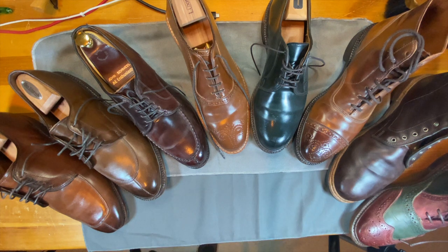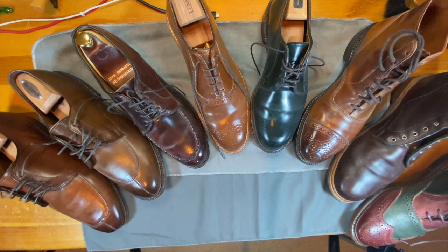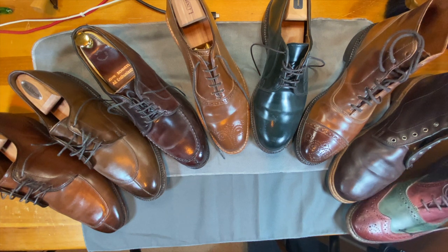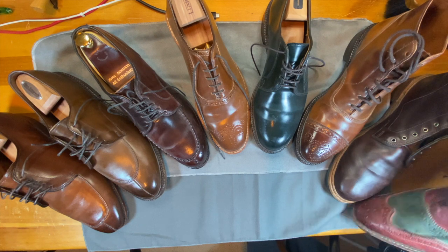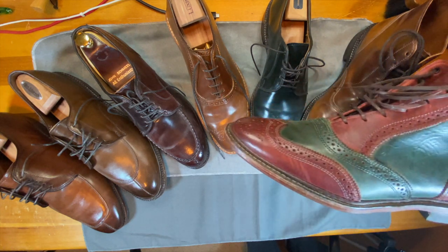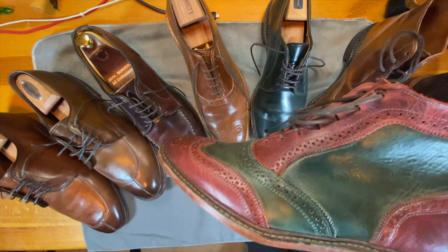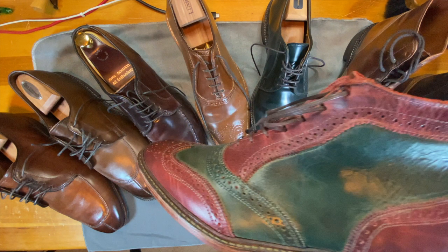Now, Allen Edmonds has a lot of enthusiasts. They make a lot of shoes. I think that when we were in the factory, they were talking about a few thousand pairs a week. And so they've got some enthusiasts like me who love shoes, and I picked up this pair just for the holiday season.